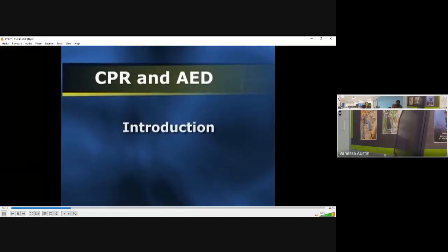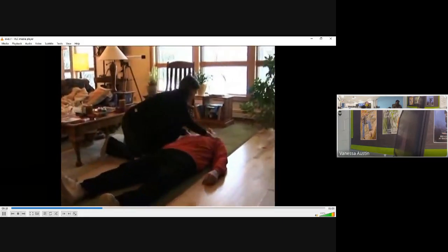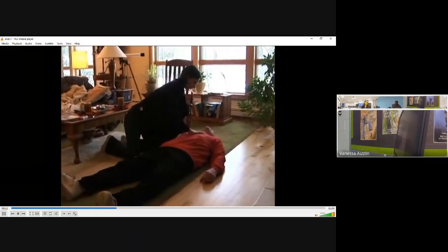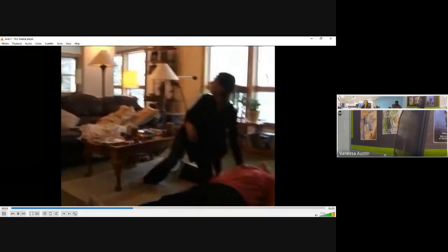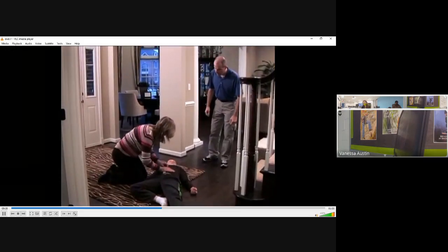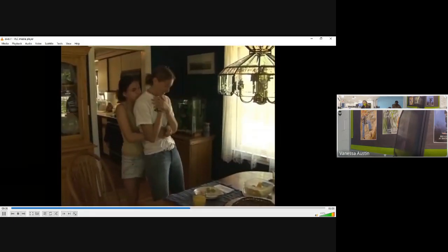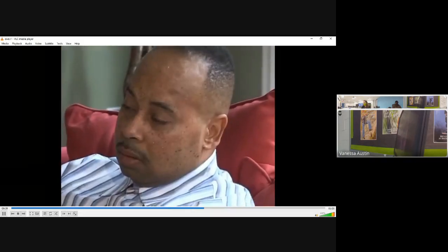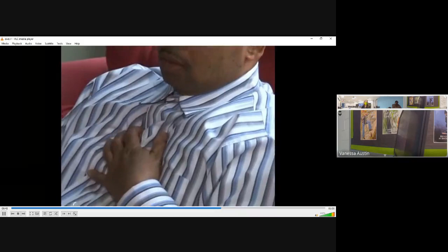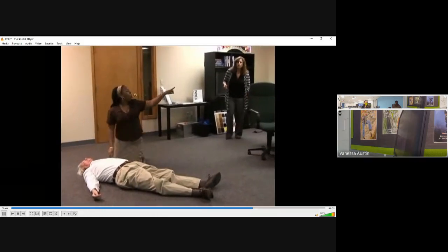Sudden cardiac arrest claims hundreds of thousands of lives each year. Lay rescuers are often first on the scene and provide valuable care until EMS personnel arrive. In this program, you will learn how to recognize different emergencies and how to provide the proper care for each. You will be able to recognize and care for choking victims, as well as those experiencing chest discomfort associated with heart attack. You will also learn how to rapidly assess a victim who is in cardiac arrest and how to provide potentially life-saving care, such as cardiopulmonary resuscitation, commonly called CPR. You'll also learn how to use an automated external defibrillator, commonly called an AED.